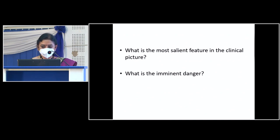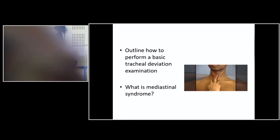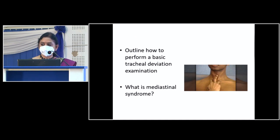What is the imminent danger? From airway obstruction. So this is something that we all need to know, how to perform a basic tracheal deviation. Will you send this child alone to have an X-ray? If you send him, he'll lie down for the X-ray, they'll arrest because the airway is critically placed. These are things, mediastinal syndrome, they can obstruct their airway. So you have to be very careful dealing. The clinical features should tell you that this child should not be left alone. They've come in late stage.